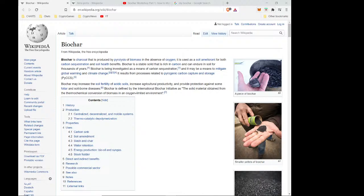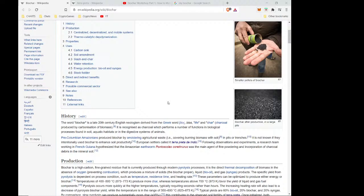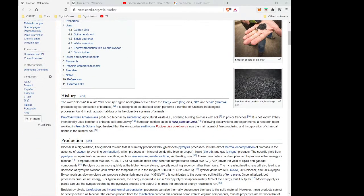So what is biochar? Biochar is a modern term that we give to any type of organic matter that we put through a pyrolysis chamber and render everything down to just carbon. There are additional minerals that are left behind, but for the most part, the goal is to render it down to carbon. And this is one of the greatest soil amendments that anybody could use.